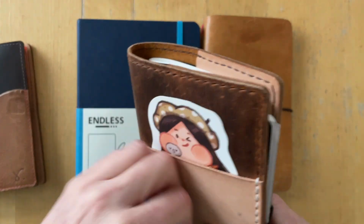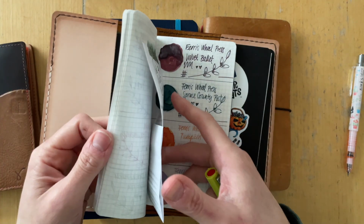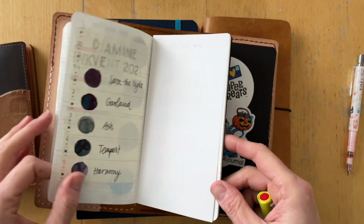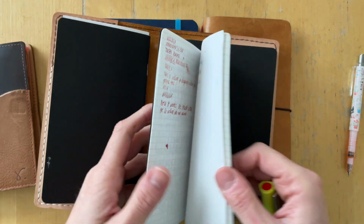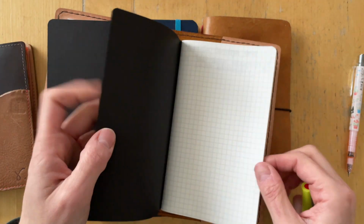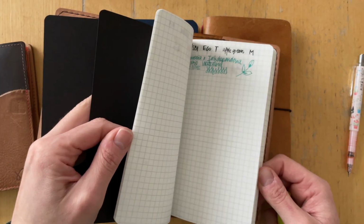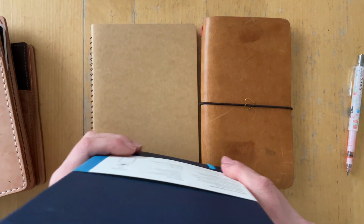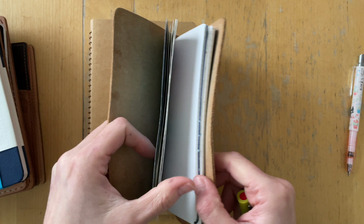There is a pen in here. I put ink swatches of all the inks that I have in samples and bottles in here. Random notes when I test fountain pens go in here. I document how each fountain pen is inked with different inks just to see what it looks like. This is going to be a pen review project. And then I have my currently inked notebooks here.